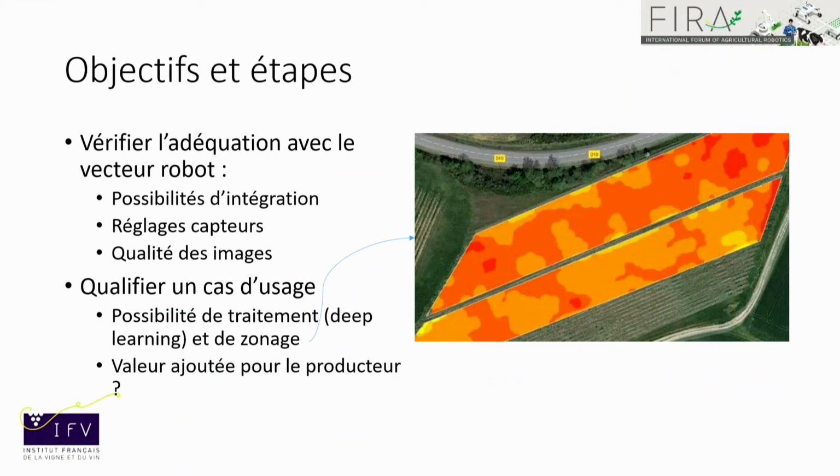So the objective of this particular prospective study was to see the adequacy of this type of sensor with the robot. We have an adequacy in terms of robot architecture, but then the question we may ask is, when the robot is moving, due to its space, its speed and the vibrations, do we still have something which is compatible with the acquisition of a quality image?